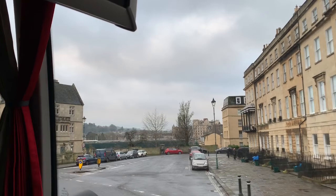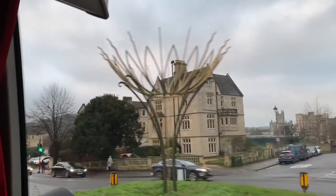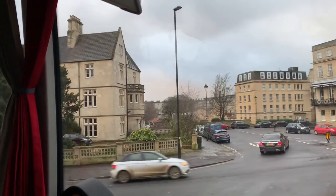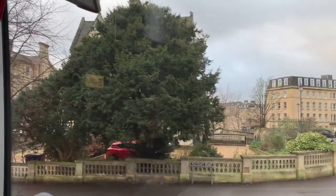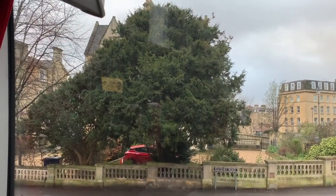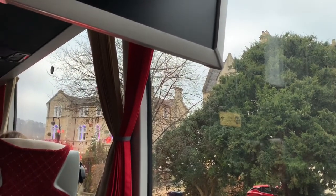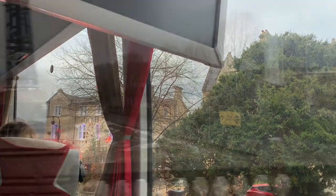Church building there, that is Bath Abbey. And Bath Abbey is actually a 15th century building. Now, right next door to Bath Abbey, on the other side of the abbey, are the Roman baths.